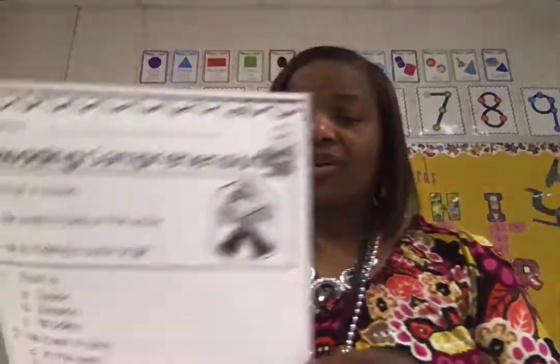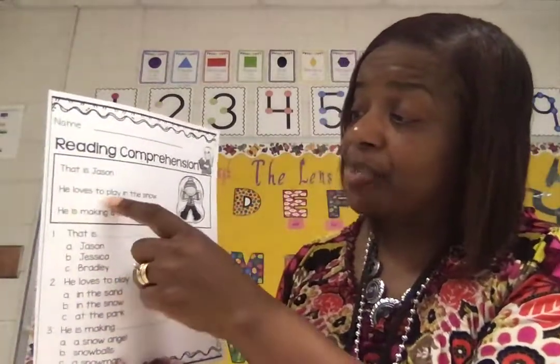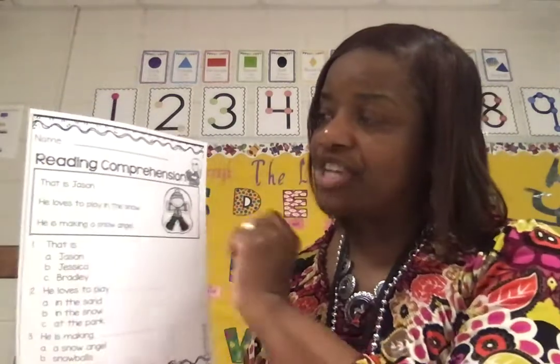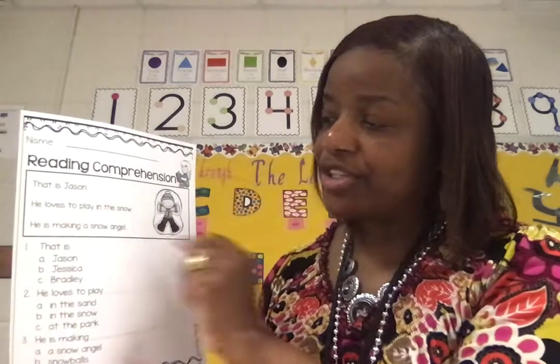This one right here. You see a little kid. Where is he? What is he trying to do? Let's read. That is Jason. He loves to play in the snow. He's making a snow angel. That is Jason. He loves to play in the snow. He's making a snow angel.